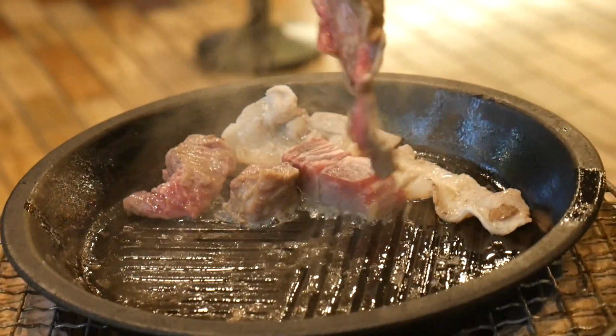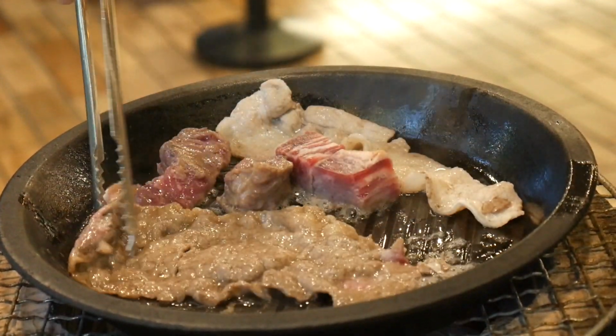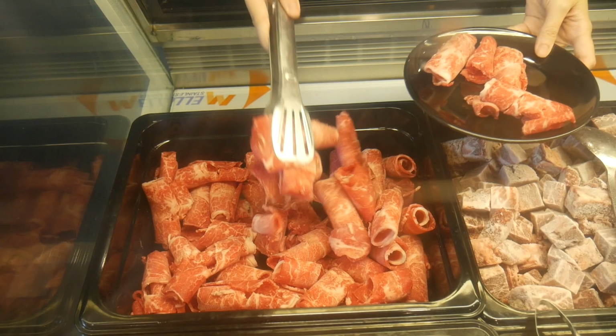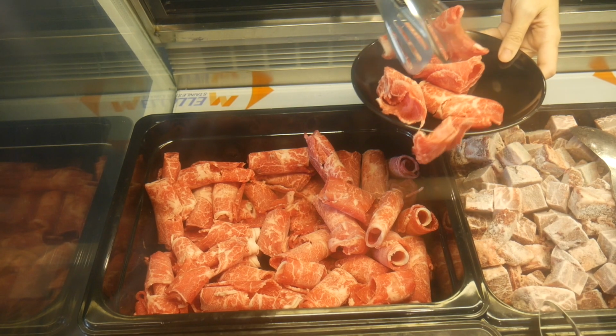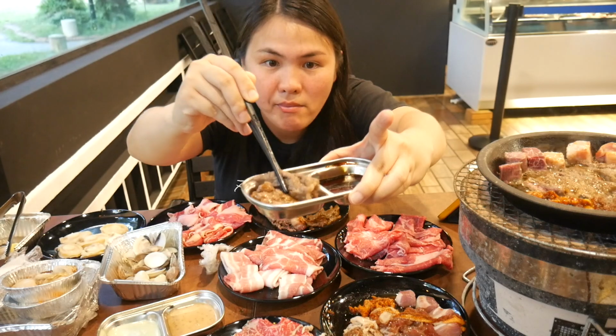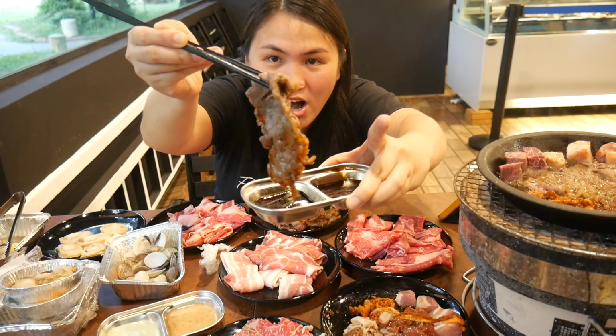I especially like the specific cut. I don't exactly know the name of the cut of that beef, but it's like the leaner cut. There's some marbling in there. Definitely not the pork belly. The most tender out of all the cuts. Just loved it purely with the yakiniku sauce. It's just perfect. So that's my favorite for the beef.